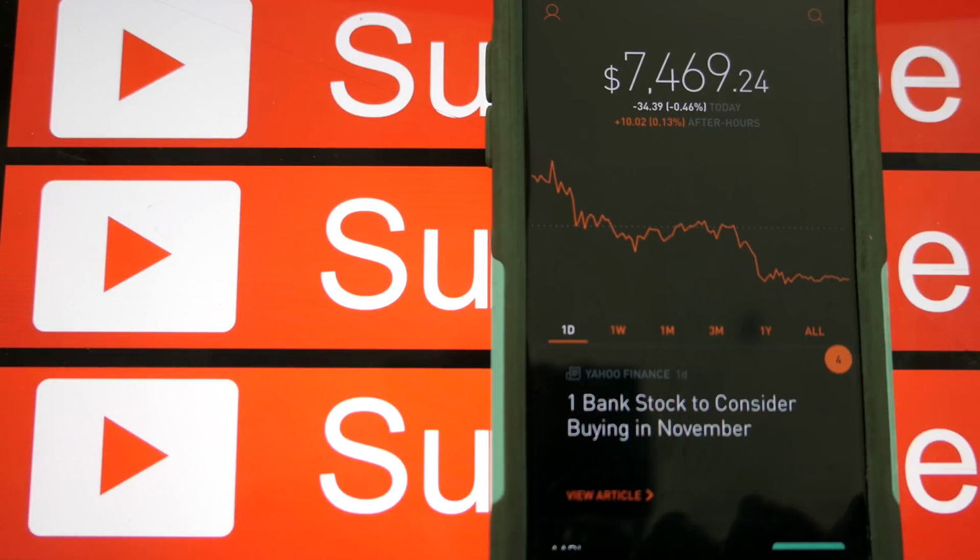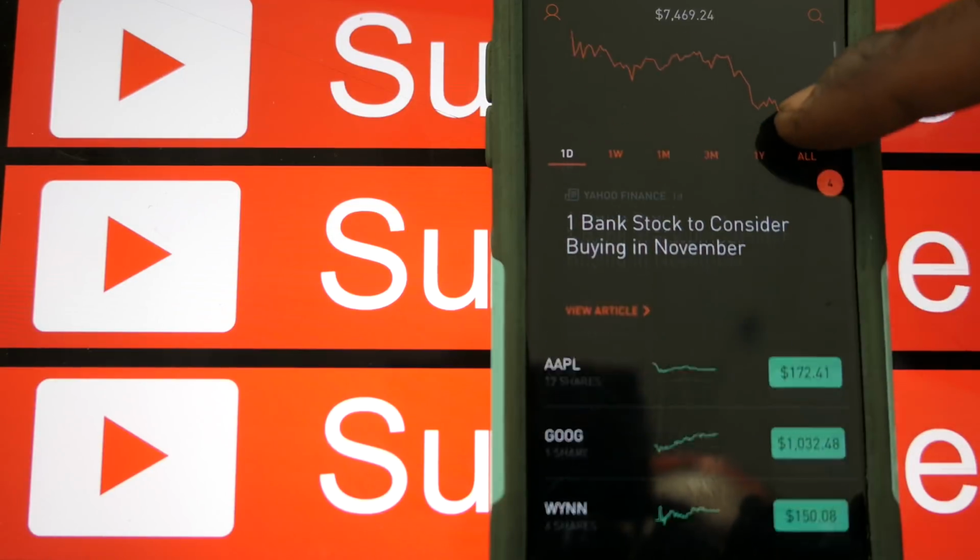As of now, there's roughly $7,000, and my account balance is a little bit lower because I've been taking money out of Robinhood and trying out other apps to see how they work, if they're cool. And I've also been buying Bitcoin because Bitcoin has just been going up like a rocket. But let's check out my Robinhood portfolio.